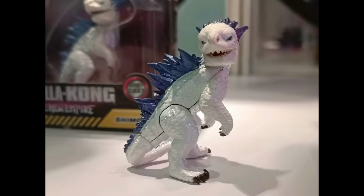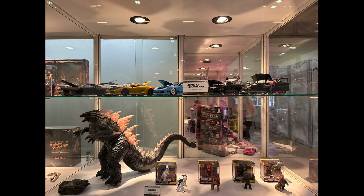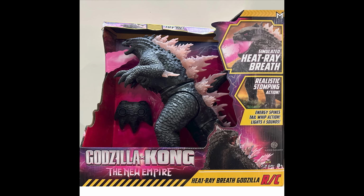Hello, this is Heisenberg, and the Godzilla X Kong Jada Toys have been revealed at Singapore Comic-Con. So here's some photos from the toys on display at the Jada Toys booth. Yeah, Singapore Comic-Con, that's happening this weekend.